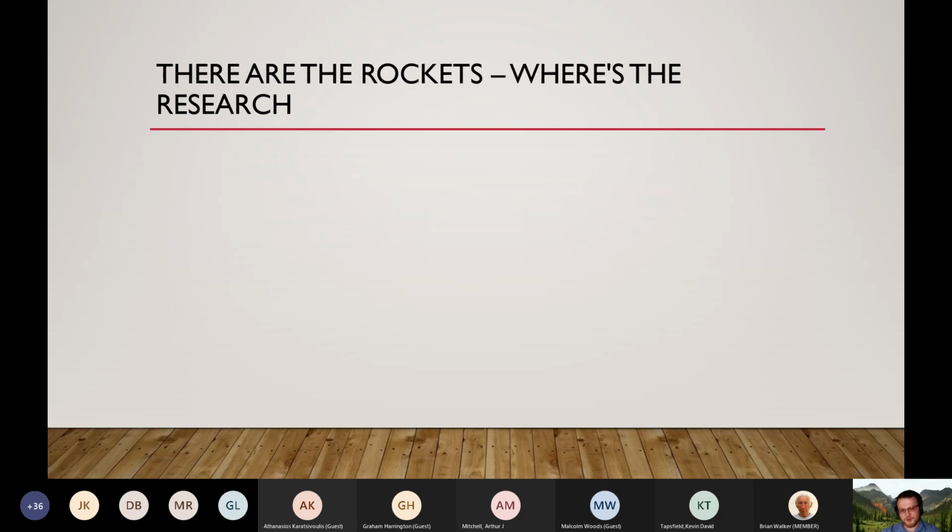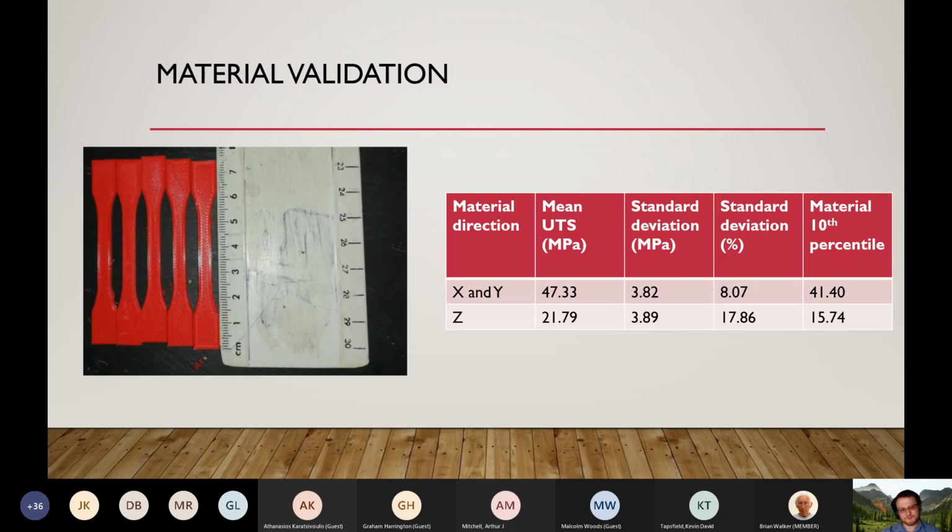So now you've seen the rockets, where is this research that I said that you could get into? Well, while I was designing the EPHIALTES rocket, of course, I had to know how the material behaved in order to be able to design the body. The manufacturer quoted a tensile strength of about 100 megapascals. And as you can see, that was not exactly what came out of the printed parts.